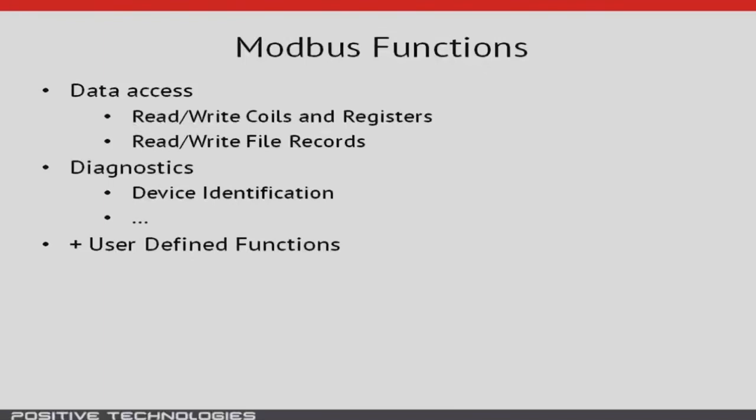So Modbus functions are broken into three groups. Some functions are standardized, some are user-defined, and some are used for diagnostics. User-defined functions can be used diversely, differently, by the programmers who actually program PLCs, programmable logic controllers. Standard functions include two subgroups. One is data access. That certainly is the key function of a sensor like this. So the read-write coils and registers and file records, and also they have diagnostics functions. In fact, these are numerous functions, but they will differ from one channel to another.